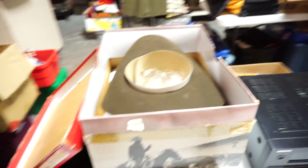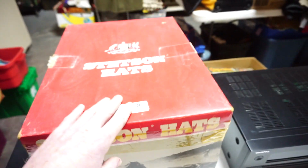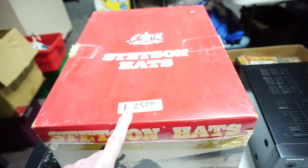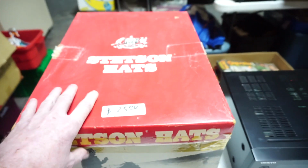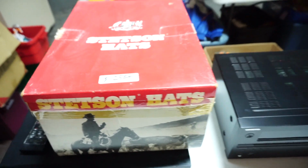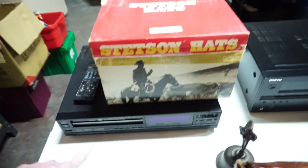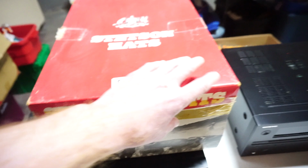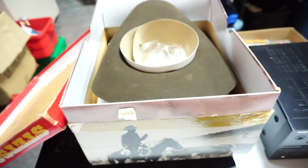I picked up this Stetson hat. They were asking $25, and I definitely wasn't going to pay that much for this item. So what I ended up doing was I ended up bundling it with these 4 items that you see here. So altogether, I think I probably have like $5 in it.